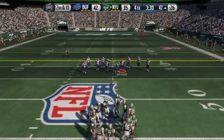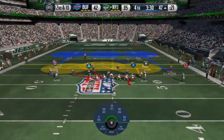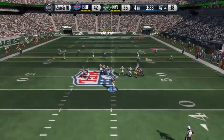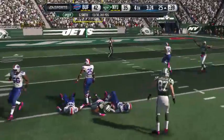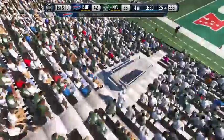Second down coming up. Quarterback coming to the line, hoping to avoid being sacked for a sixth time in this game. He'll throw it over the middle. Catch made. He's brought down at the 25-yard line. The Jets, good job that time, moving the chains, picking up that first down.